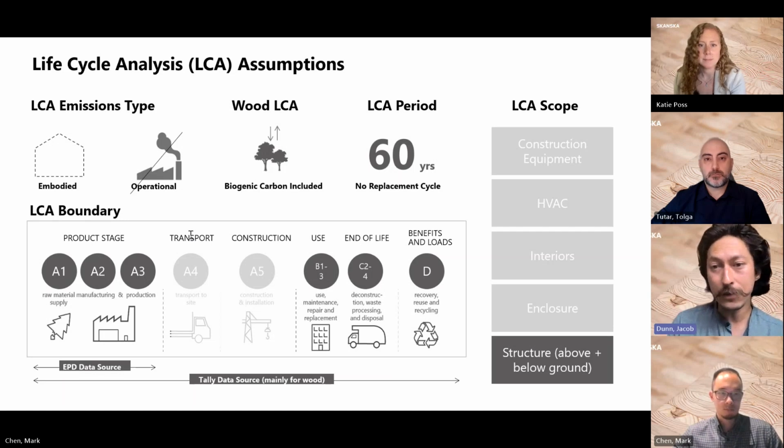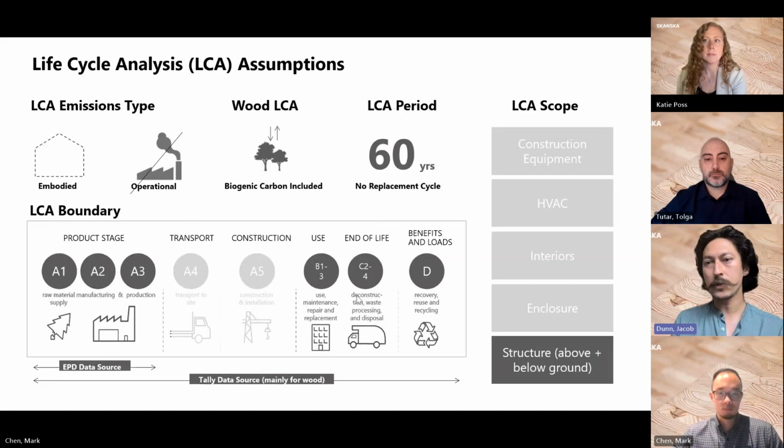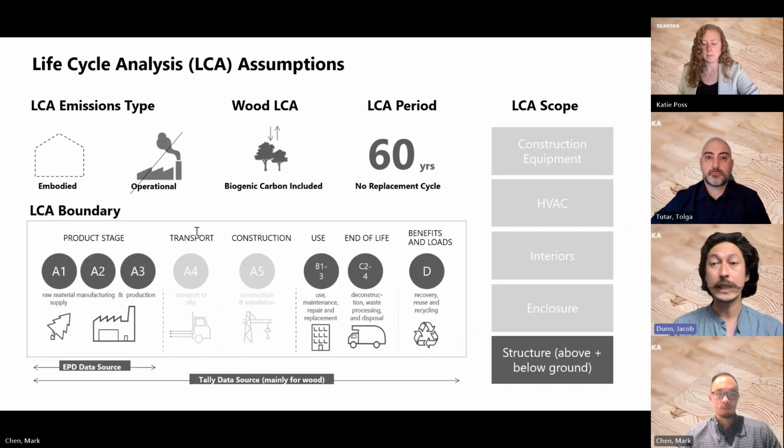Then at the very bottom of this graph is showing the boundary, but also which software tool we're using. These software tools also vary quite a bit in terms of their data sources or even what numbers you may get depending upon different boundaries. So it's always helpful to be able to say this was done with Tally, or EC3, or Athena, or One Click LCA, because that will contextualize those numbers even more.